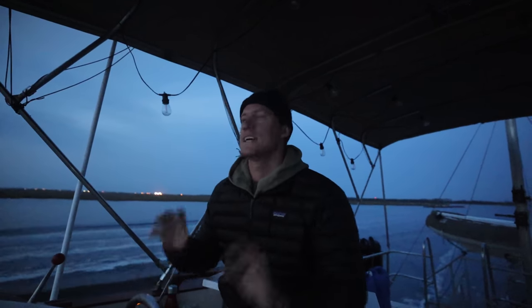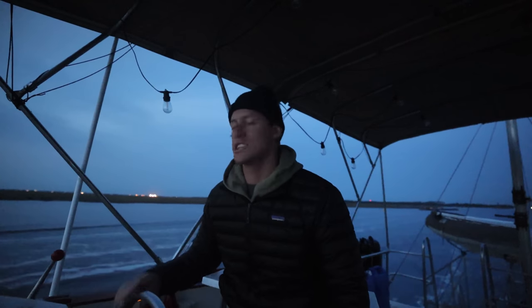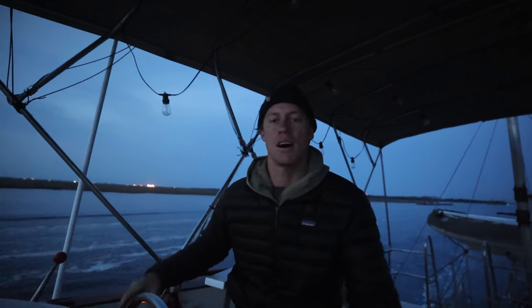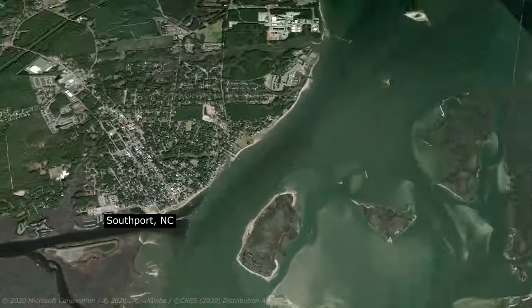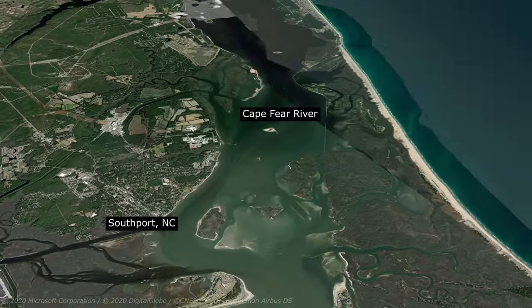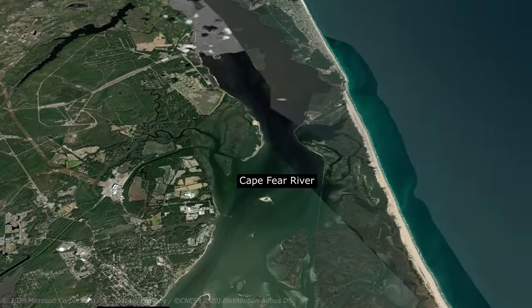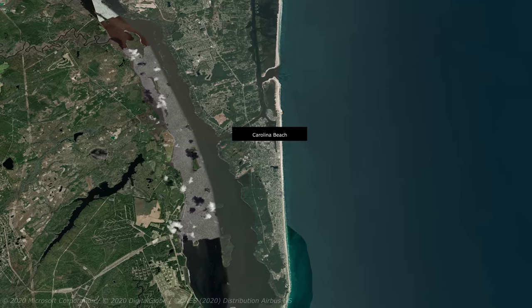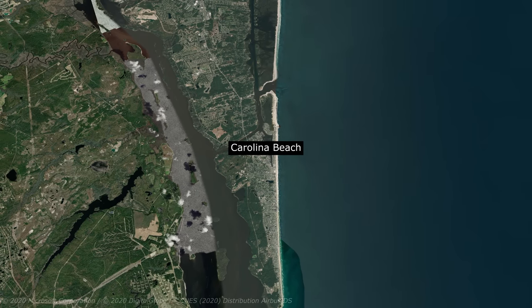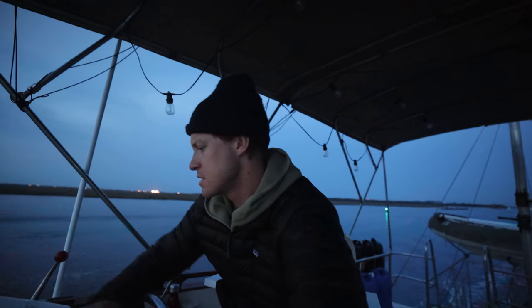Now our first detail of our journey into Cape Fear up to Carolina Beach is that whenever you're entering Cape Fear for that inlet, you're gonna have current against you. It's the opposite of the inlet. So right now on ICW, entering Southport right before Cape Fear, we have like a knot against us right now. So that just is what it is. It's part of the reason why we left so early.